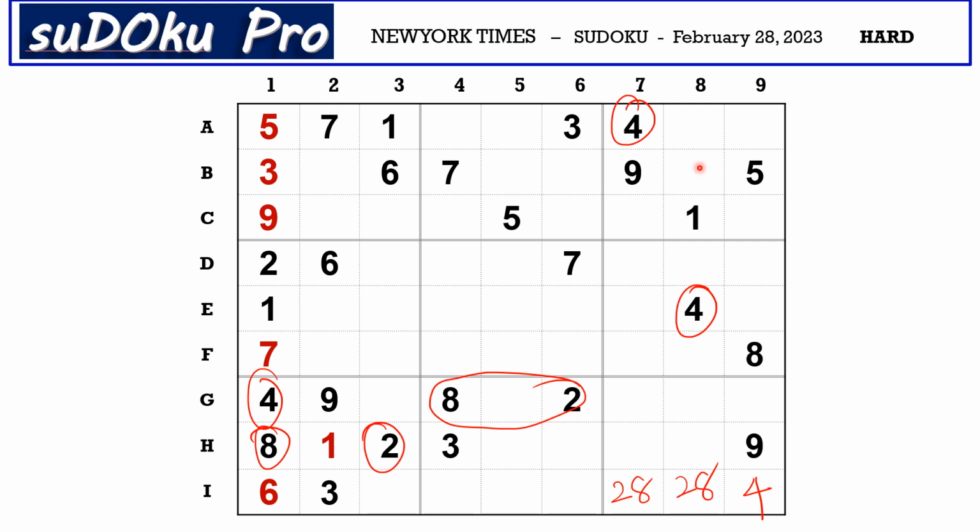Now here in B row we have four empty cells and the missing numbers are 1, 2, 4 and 8. We have this 1 and 4 blocking this cell. That means B8 takes 2 or 8. Now we have matching pair 2, 8 in column 8.